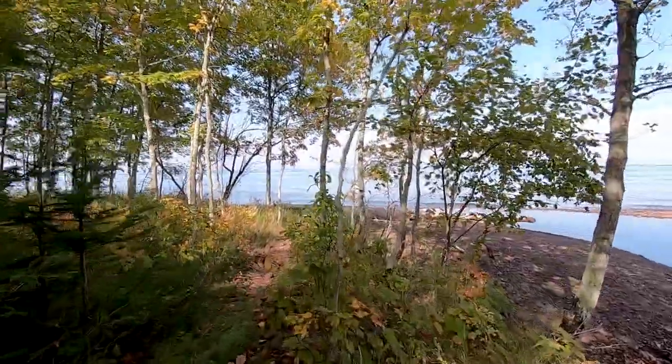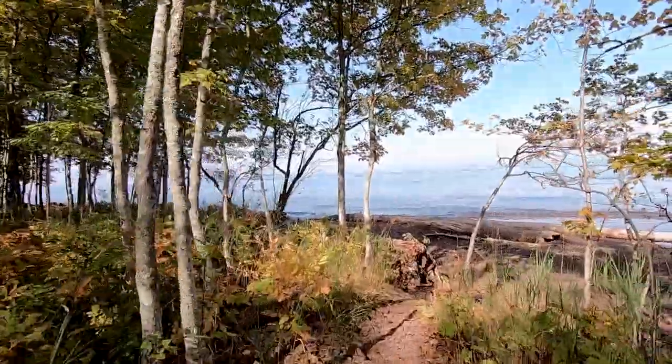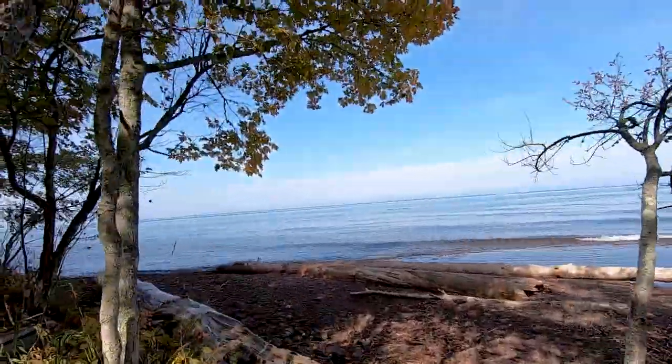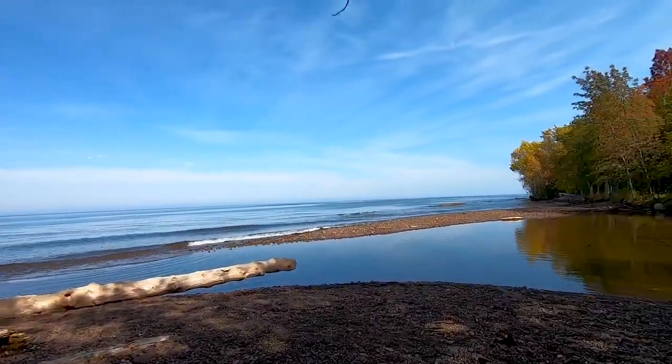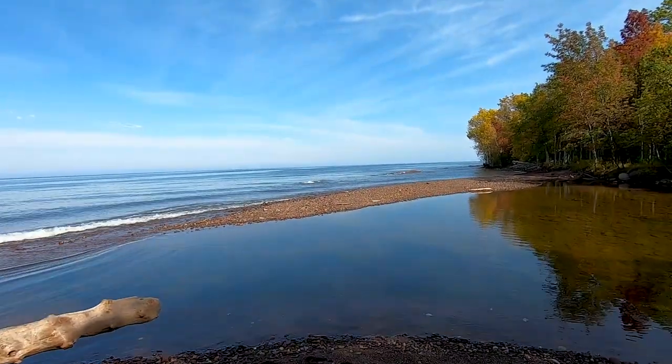It's really muddy, especially since we did have some rain the last couple days. But I think down here it's always going to be wet because you are near Lake Superior. But it's a relatively flat trail given some of the other places in the park that we have been. Not any major elevation changes, but just a lot of roots and mud to deal with.